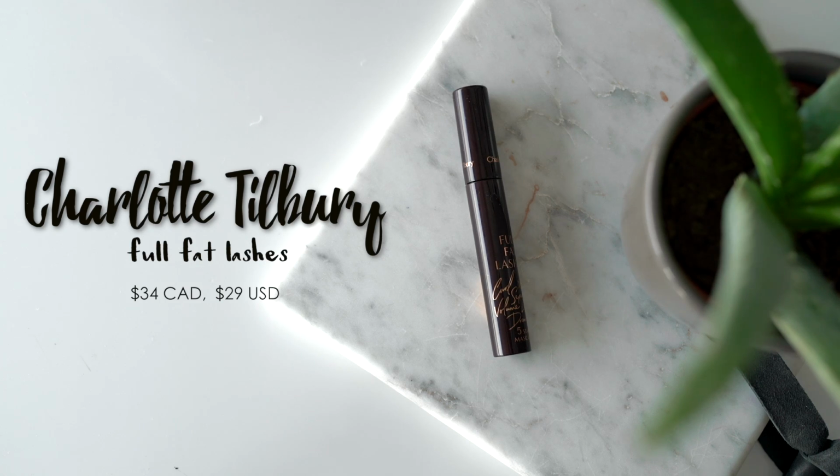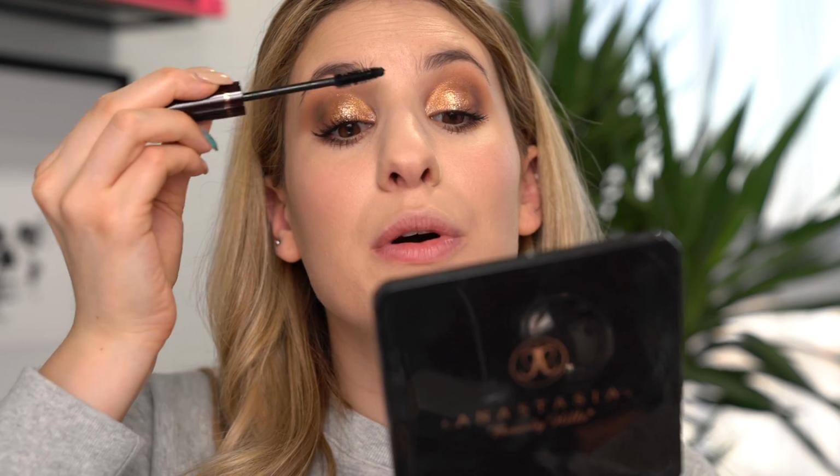So now I'm gonna go on and apply mascara. I don't really want to apply any liner, so I'm not gonna do that today. I'm just gonna go ahead and use this Charlotte Tilbury Full Fat Lashes Mascara. I just got this in the mail as a PR sample very recently, so I'm excited to see how it's gonna be because I have heard great things about it. So let's just apply this and I'll let you guys know my thoughts. I think it made my lashes look okay. It lengthened, it separated, but I feel like my Maybelline Lash Sensational just does it so much better, I swear. I always go back to that one no matter what.